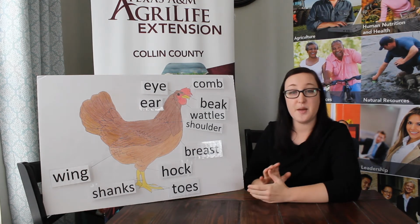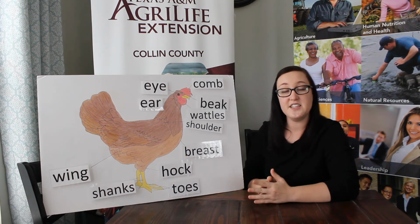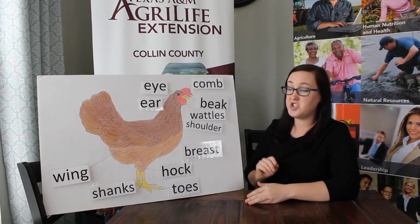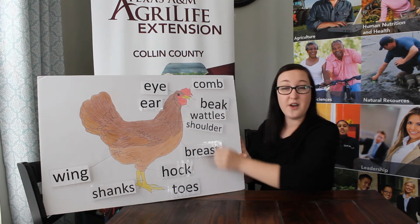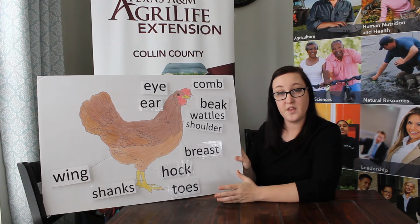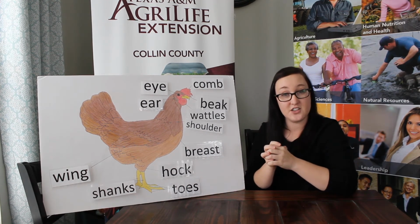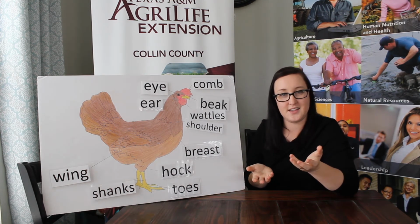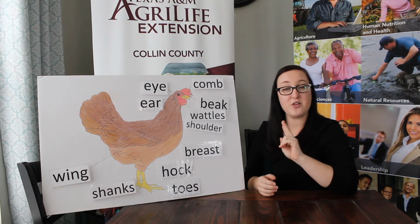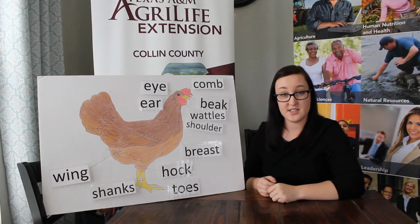Another thing that separates chickens from a lot of other animals is the way that they digest food. So chickens don't have any teeth. No teeth. They have a beak. But they still need to digest and break up all that food that they're eating. So how do they do that if they don't have any teeth? Let's learn about two different parts of their digestive system that helps do this.